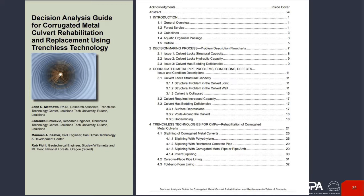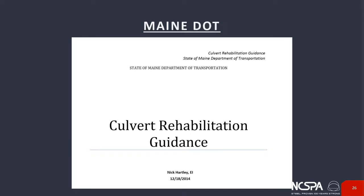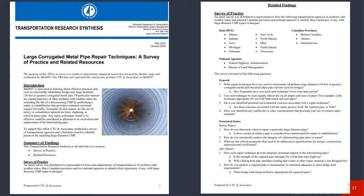One here was produced, I guess technically, by the USDA Forest Service. Good document. It's a little bit dated, but it has some good examples in it. Many DOTs have produced great culvert rehabilitation guidance documents, and they've all got nuggets in them that are very helpful. Another good document here is specific to larger corrugated metal pipe structures and repair, and how to survey and evaluate them.